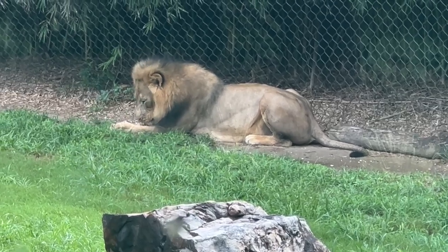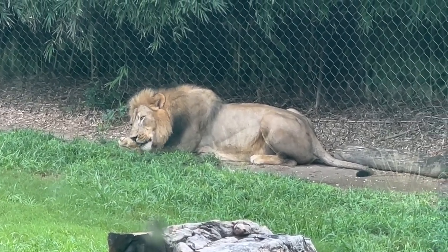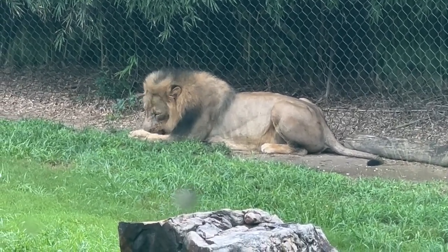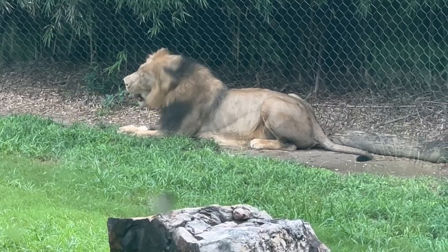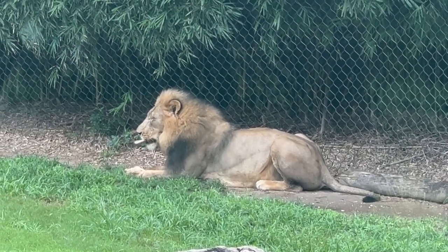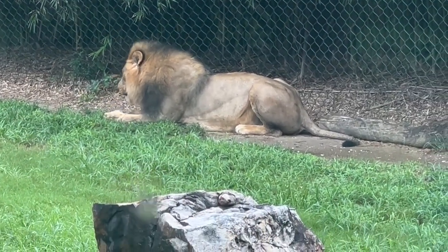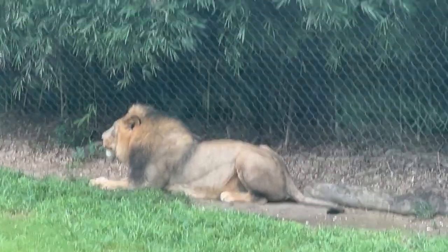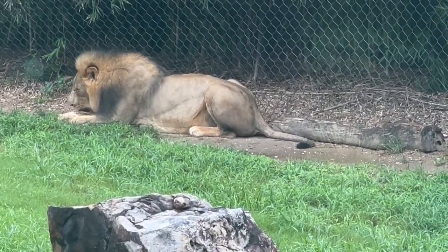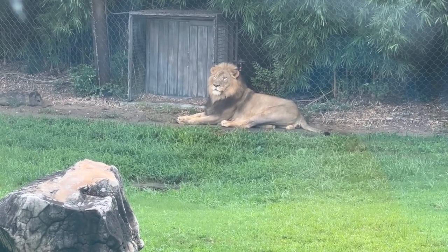There he is. There's the king of the beasts. I guess he got a chicken too. Isn't he beautiful? Look at the mane. So yeah, the bucket plan is to go to Africa, check into a game preserve. He's beautiful. He is so beautiful.